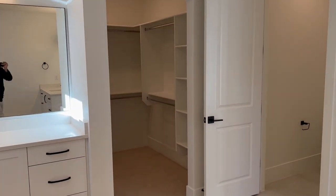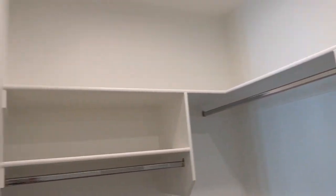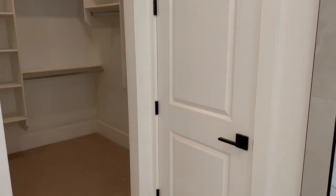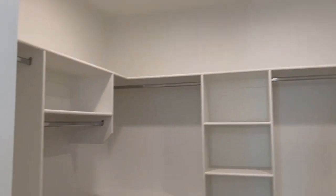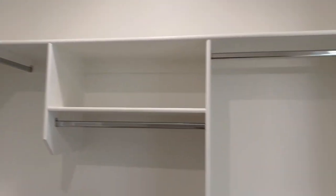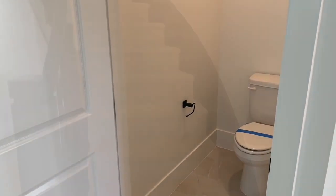And then you have 2 closets as well. One closet here, and then one closet here. And then this is a linen cabinet or closet here. And then of course you got the toilet room there.